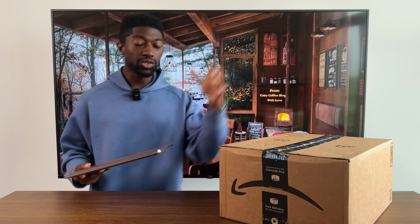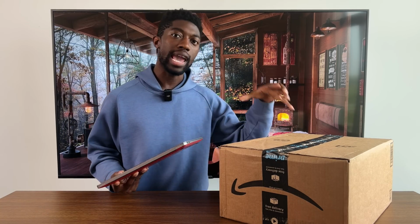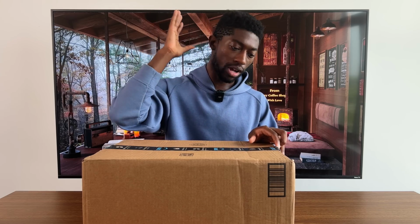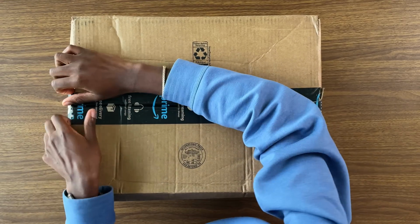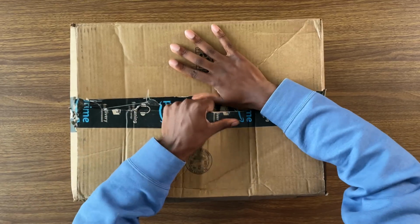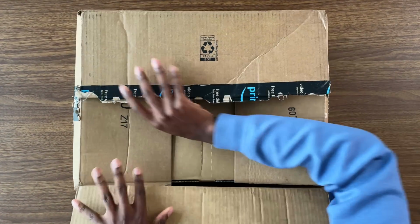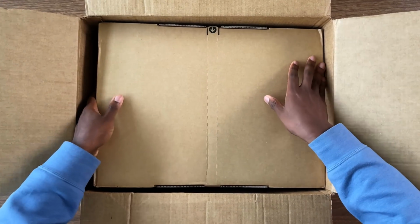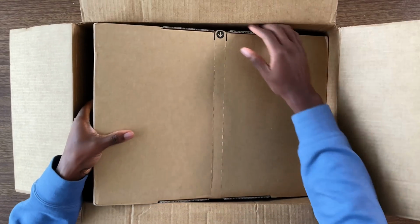So now I'm going to unbox this and see what Amazon's refurbished MacBooks are like. I apologize for the wobbly camera on the overhead. I'm still trying to work things out, but let's just go ahead and get this unboxed here. So this is honestly not a bad sign. This looks like the original packaging from Apple.